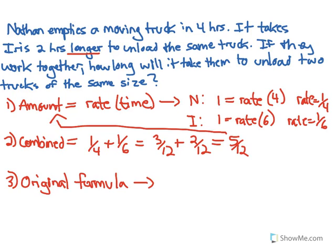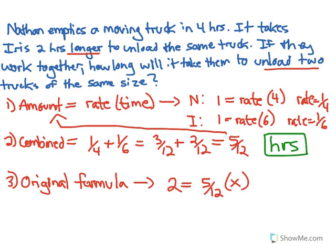So now the amount, what does it ask for? Well, we want to know how long it'll take to unload 2 trucks. So 2 is going to be our amount, equals our rate we already know, 5/12, times x. So that's the number of hours. We definitely want to keep in mind here that our time unit is hours. They can really get you there with multiple choice answers. And then we're just solving for x. Cross multiply the 12 up and we get 24 divided by 5 equals x.